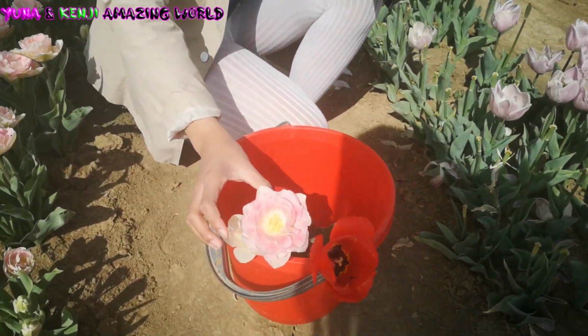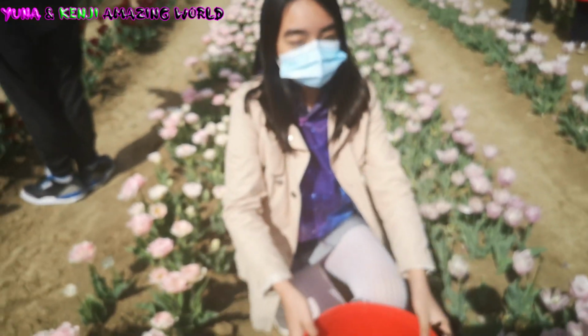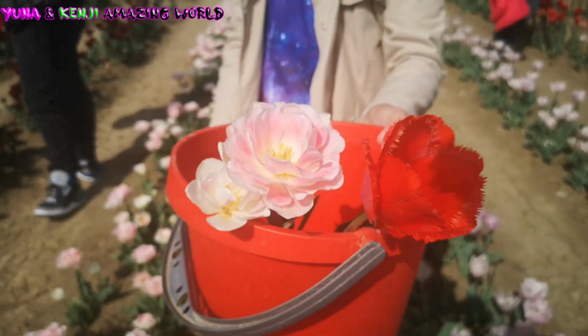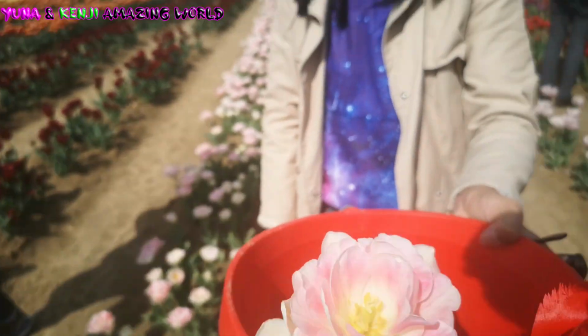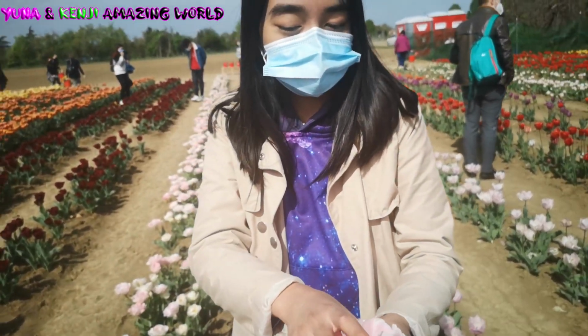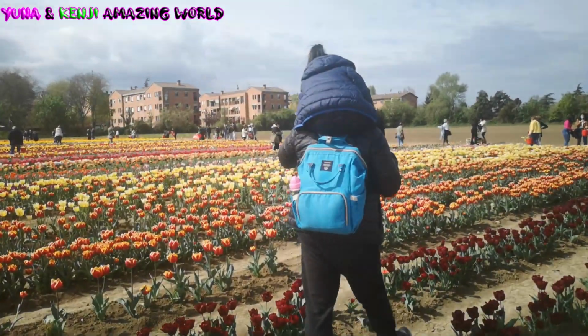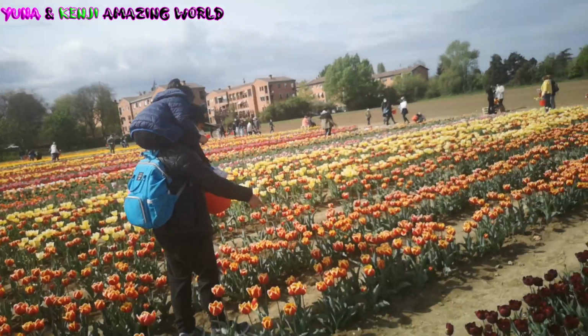Wow. Oh, and you're lucky because in one plant you get two flowers. They look really cute. All of the two flowers that we picked first look beautiful. And I guess it's Kenji's turn now to pick the flowers. We see one. And the flower clinged onto me. Kenji is looking for his first tulip.